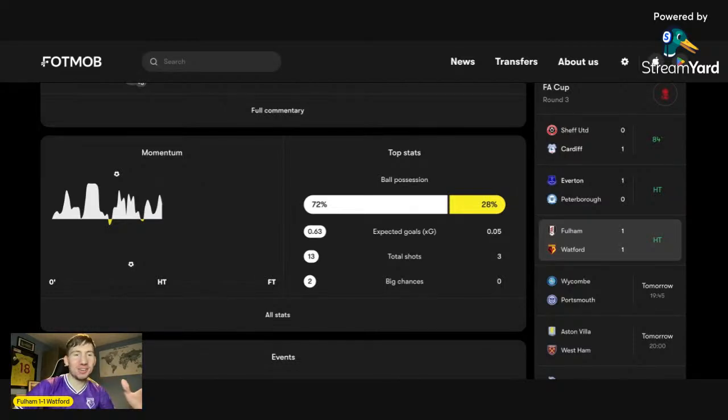If Tom Cleverley wants to, he's got the players to bring off the bench: Kwadwo Baah, Bayo, Sissoko, Georgie. He can make those changes if he wants to, go for the match. But all in all, I'm pretty happy. It's much more than I expected anyway, this performance.